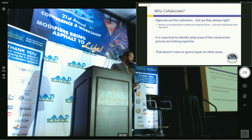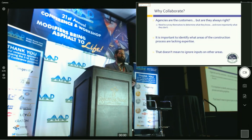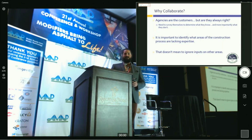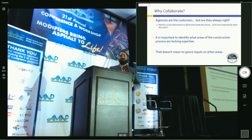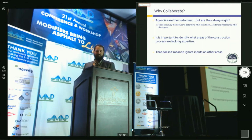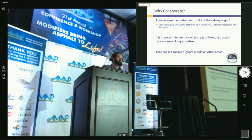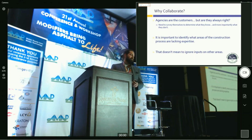There's another one, agencies are the customers, right? We're the ones paying for it, but are we always right? And there's kind of a reduction in pride that has to go if you're an agency. Yes, you're responsible for the roadway. Yes, you're responsible to make sure it lasts long and the taxpayers' monies are spent appropriately, but there are things you don't know, right? I mean, even if the agency fills up with extremely knowledgeable people, there's always something that's going to be missing, and when you can team up together, you can start to identify those issues.